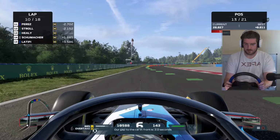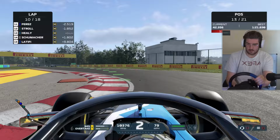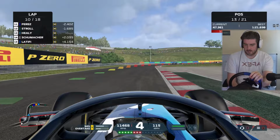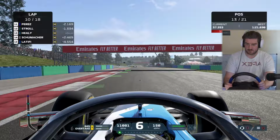2.0 seconds. One now. That's 2.0 again. Lovely, really good there. The best we've done that turn, and we gained a little bit on Stroll here as well. Can we get within 1 second of him? Let's find out. The answer is unfortunately no. His car is just too fast right now. We're nearly there though.